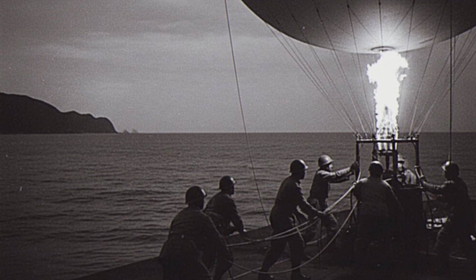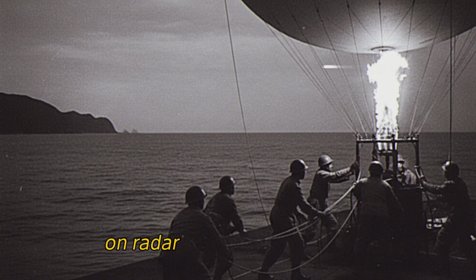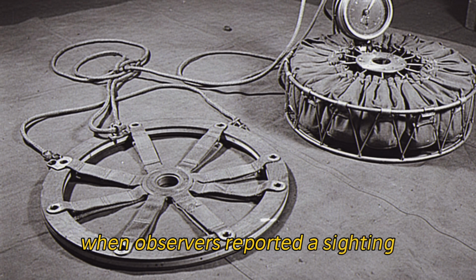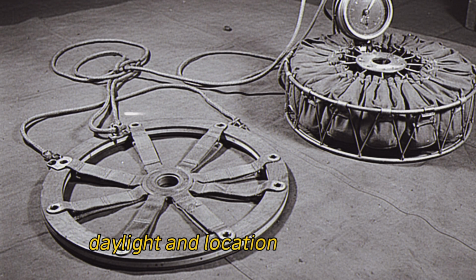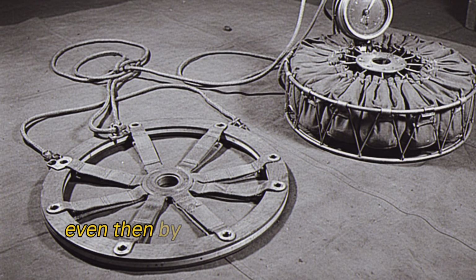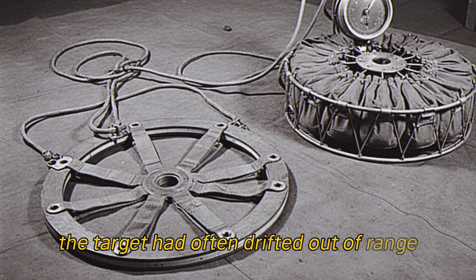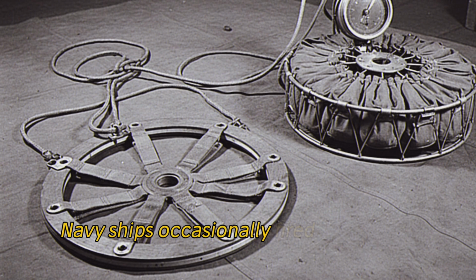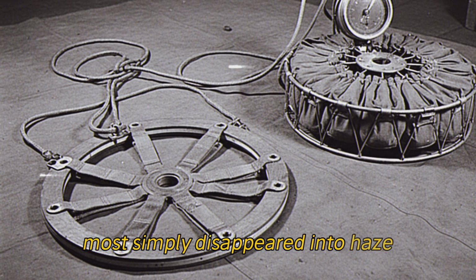Interception was difficult. Balloons were high, slow, and inconspicuous on radar. They reflected poorly and produced few consistent signatures. When observers reported a sighting, fighter squadrons could be scrambled only if weather, daylight, and location cooperated. Even then, by the time aircraft reached altitude, the target had often drifted out of range. Navy ships occasionally fired on drifting envelopes at sea. Some were brought down, most simply disappeared into haze.